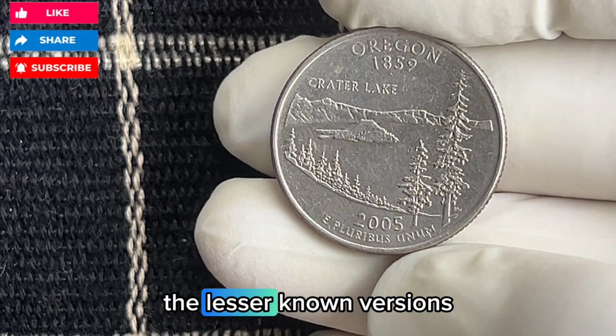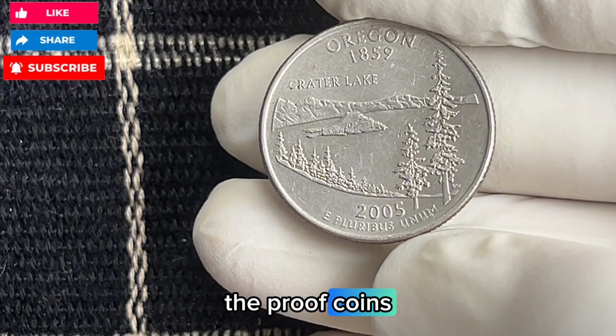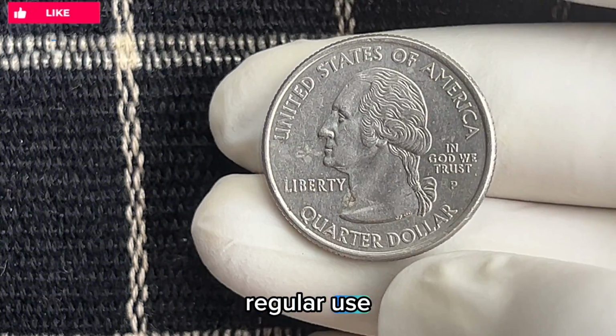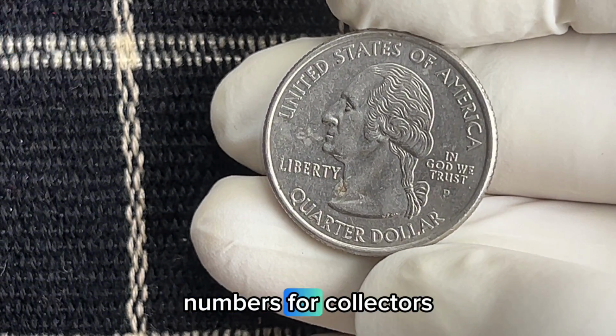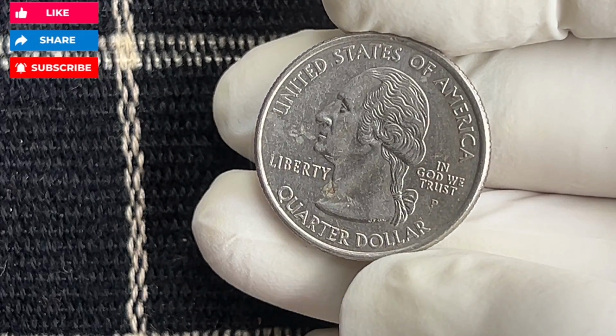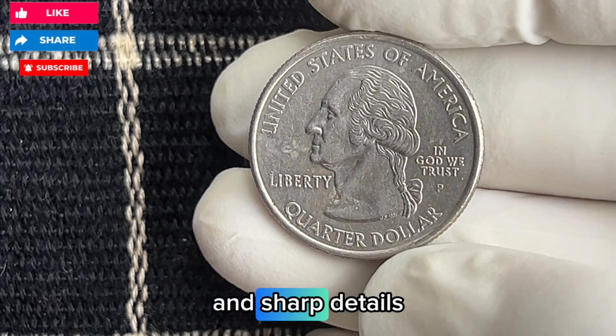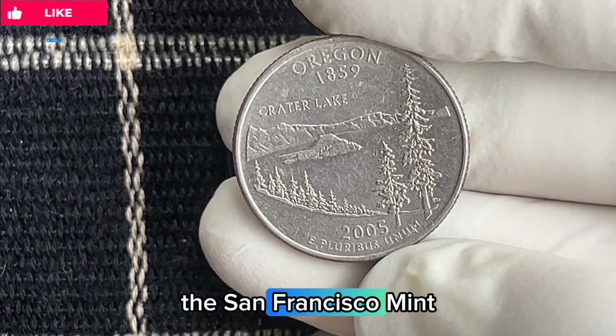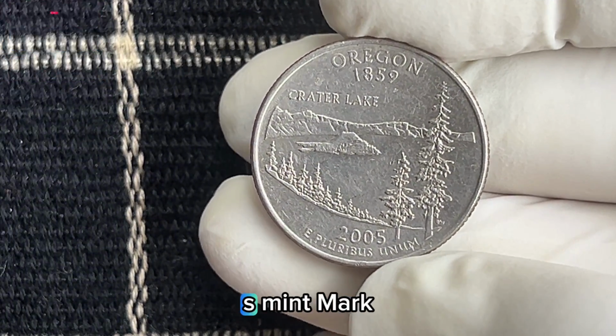That brings us to the lesser-known versions, the proof coins. These are specially made coins, not intended for regular use, but struck in limited numbers for collectors. They're produced using polished blanks and dies, creating mirror-like backgrounds and sharp details. And all modern proof coins are made at the San Francisco Mint, meaning they carry an S mint mark.